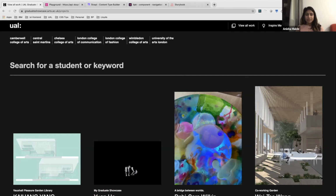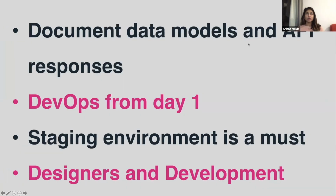The fifth one was documenting data models and API responses. If you're not using GraphQL, which takes this out and abstracts it for you, having this really well documented so your whole team is aware of what's going on and what to expect is really useful when things are changing quite fast. And I think having that really sped up our delivery.